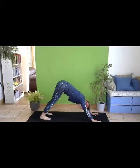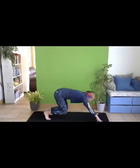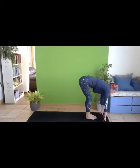Take a full inhale here. And then as you exhale, bend your knees, look between your hands, and walk, step, or hop to the top of your mat. Inhale, hands on your shins at the floor, lift your heart. And then as you exhale, fold in.